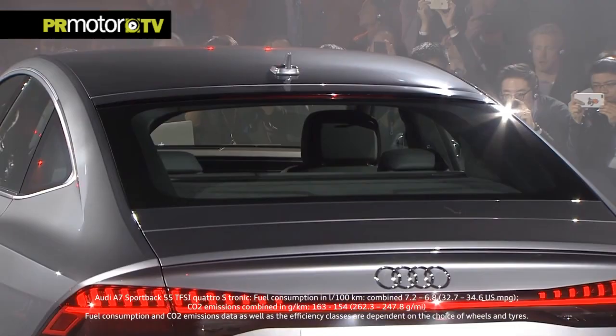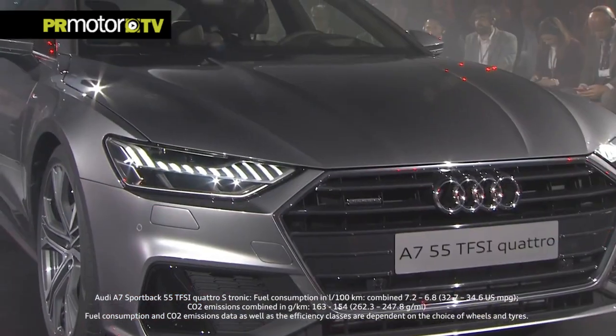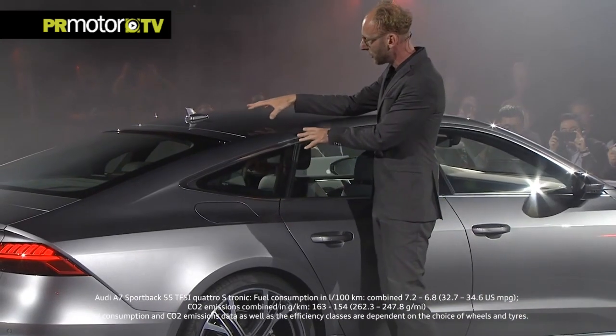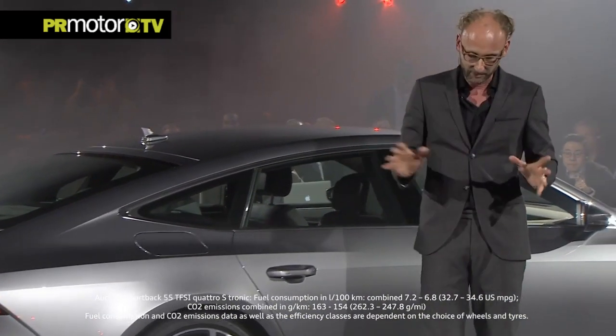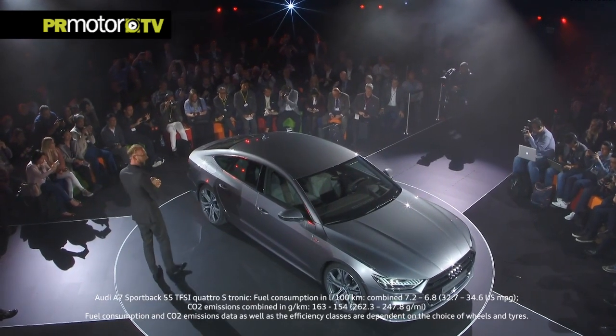But what's more, we've got huge wheels. We've got a long wheelbase, very short overhangs, and then we've got this fantastic roofline, extremely flat, as you can see here, and no limit to the headroom inside. I think it's grandiose. The proportion for me from the side is simply perfect.